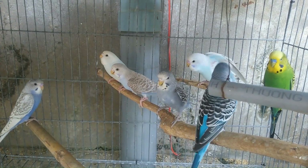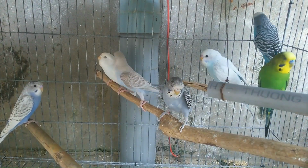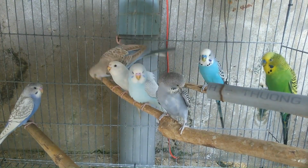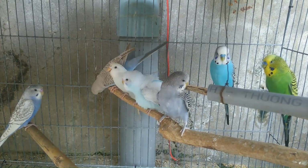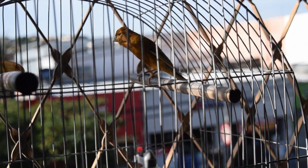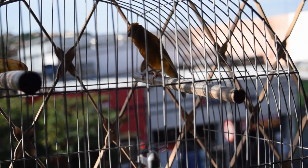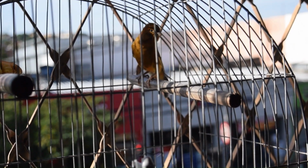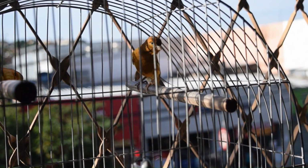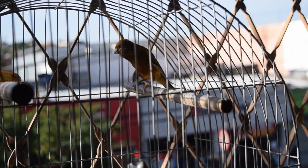Regular vet checkups are crucial. Here's why. Wellness exams. Avian vets can perform wellness exams to catch health issues early. Disease prevention. Discuss disease prevention and vaccination options with your vet. Feather care. Feather health is vital. Your vet can provide guidance on feather maintenance.